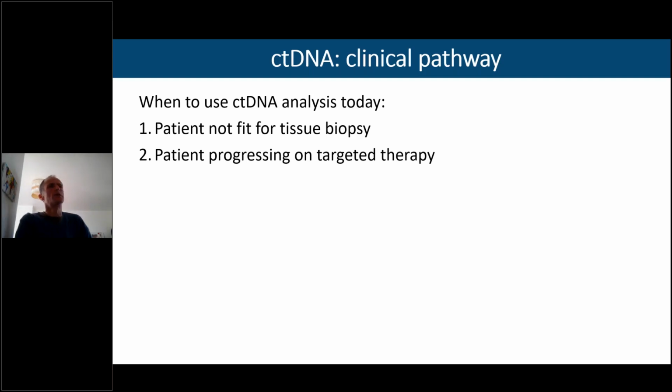So where is the utility for ctDNA analysis today? Well, probably the best use is where patients are not fit to have a tissue biopsy. A common situation that we come across is somebody where there is a very high suspicion of lung cancer from radiological appearances, but the patient is unable to go for a biopsy because they're not fit enough, and is often unable to undergo chemotherapy treatment for the same reason. But the physician feels that they may well get on with a targeted therapy against EGFR or one of the fusions. And in this situation, obtaining a plasma sample can be helpful.